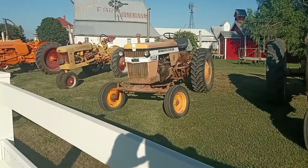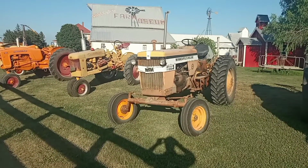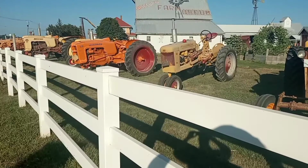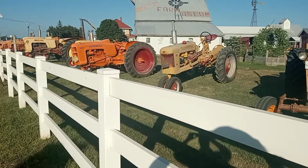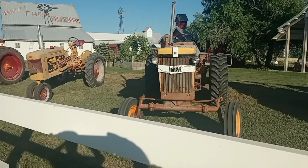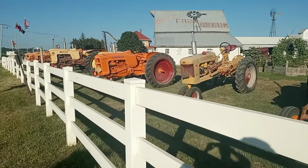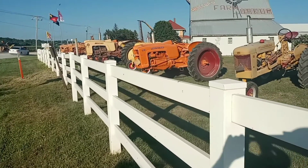Minneapolis Moline, I guess, is the manufacturer. And I'm standing outside the fence at Wisecup's Farm Museum. And it is hot today still. It's about 7:30 p.m. The sun is bright.